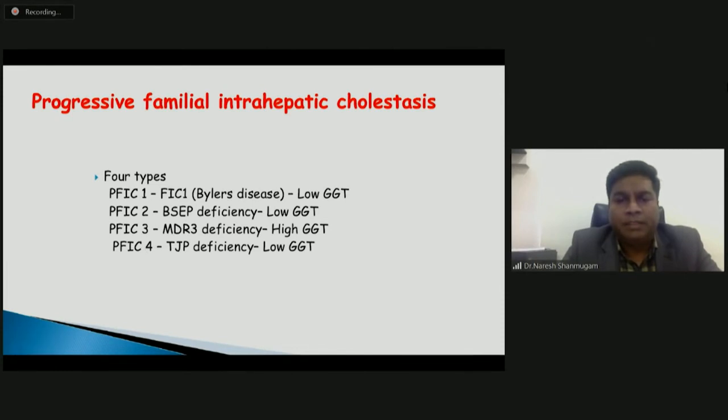Again, it presents in toddlers. And you can see the first 2 have low gamma GT and type 4 has low gamma GT, while the third one has high gamma GT. By immunostaining of the biopsy, we can confirm the diagnosis. With genetics, we can also confirm the diagnosis. All these 4 types have been described in Sri Lankan children. So we have seen all these 4 types in Sri Lankan children.